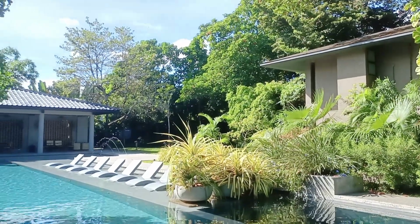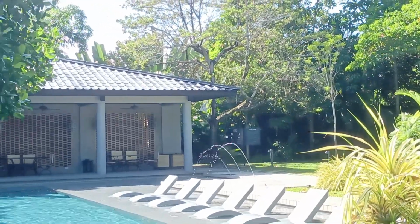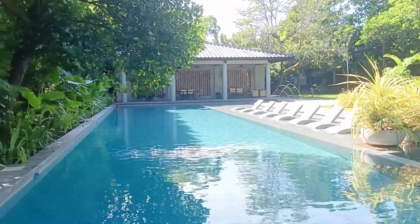A fairly large pool makes the property complete. The price is somewhat high but more than worth it. This is for sure our preferred resort when we are in Dumaguete.